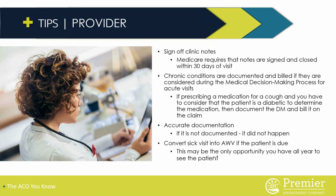This may be the only opportunity that you have all year to see that patient, when they come in for that sick visit. And if you know that they're due for their annual wellness visit and it's not a Medicare patient, going ahead and doing that and converting those over to where you have a comprehensive visit with that patient could close all your quality gaps, your HCC gaps, and increase your revenue.